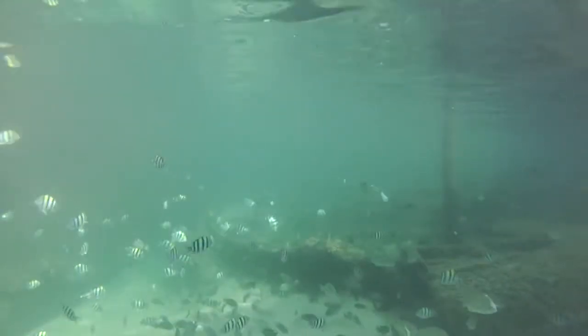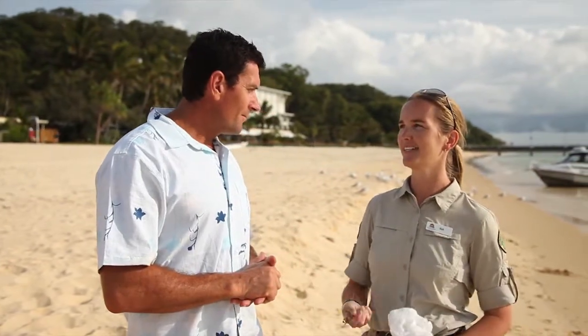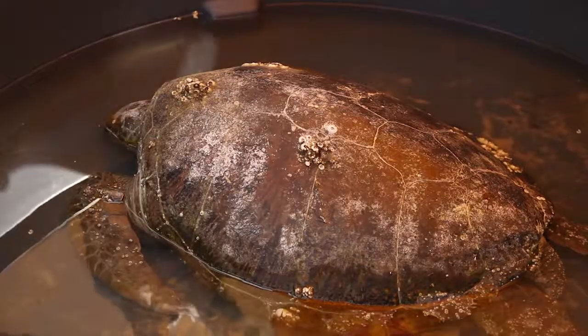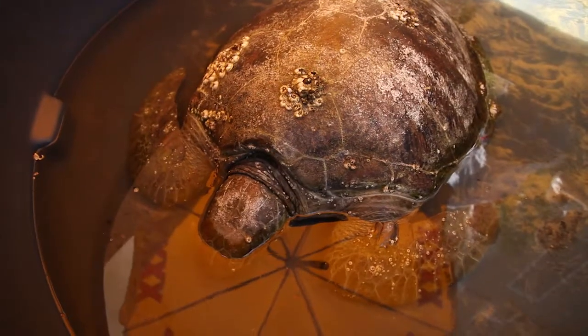In order to keep the aquatic life thriving here, it's important we all do our bit. Moreton Bay is such an important environment for all the animals that live here, and it's sad to think that they can find themselves in trouble largely due to human activity. And I guess turtles are a perfect example of that. Yep, that's perfectly right. Just today we had a little turtle that was brought in by a few people on a boat. They found her because she was floating at the surface of the water. She wasn't able to dive down anymore.